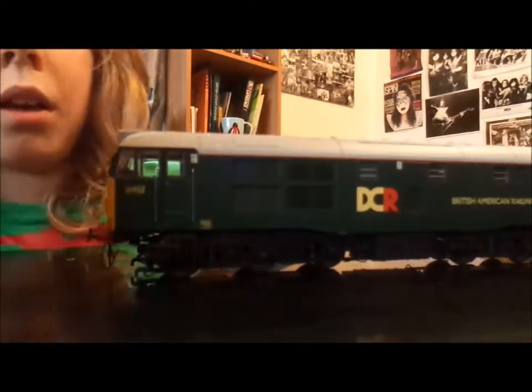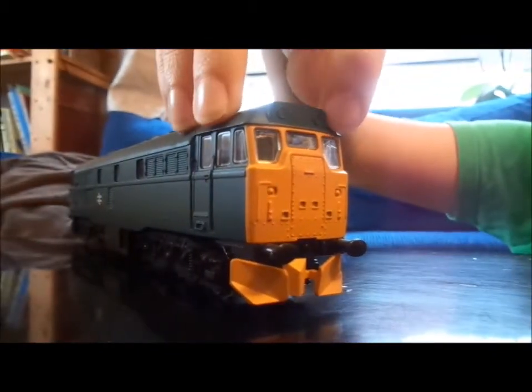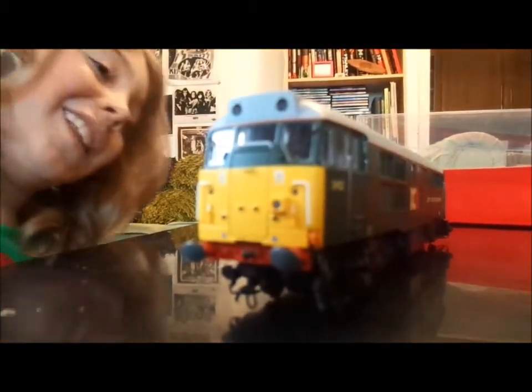Oh, and also, compared to the railroad model, the window wipers are just moulded into the plastic, whereas here, they're separate pieces, the window wipers. Hornby have put an awful lot of effort into this.